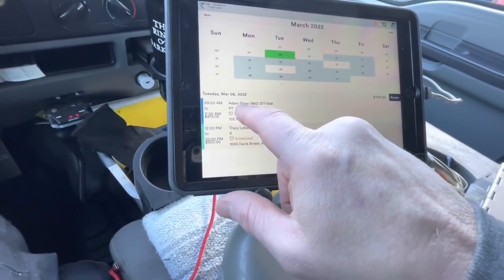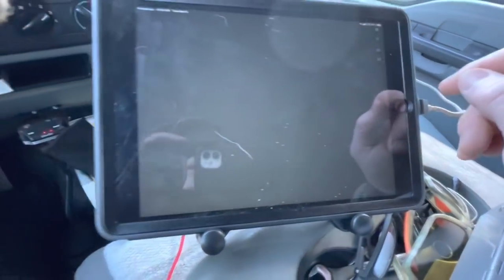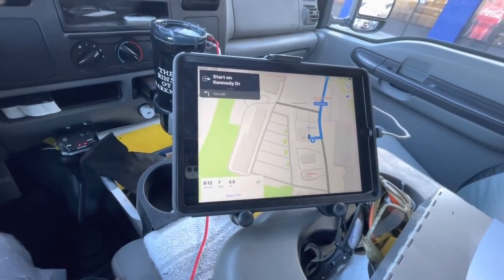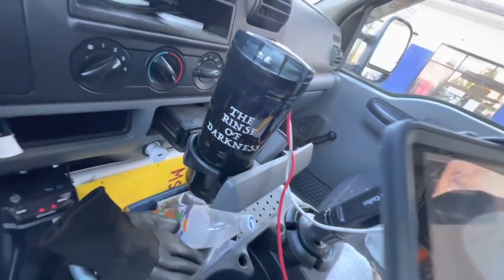We're gonna hit the first project. Okay, and then we're gonna hit this little map button right here. And that takes me right directly to the GPS. And we're going to our first job. Starting route to 102 Putnam Road. How slick is that? Proceed to Kennedy Drive. Then you can call me the Rinse of Darkness.